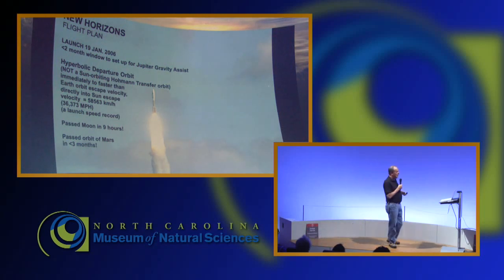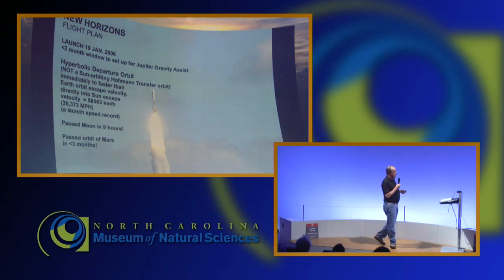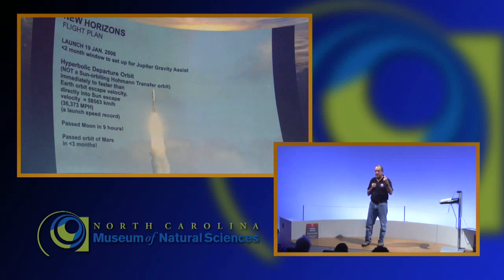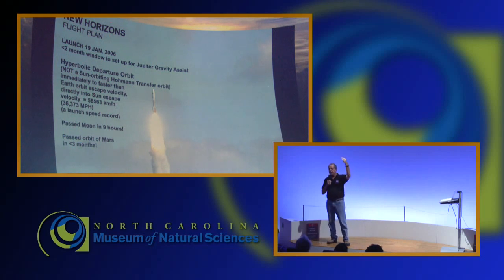It was called a hyperbolic departure orbit instead of the Hohmann transfer orbit. It went to 36,373 miles per hour directly, right off the launch pad. And that's a record. That's the fastest launch that a rocket has ever done. In fact, we may have been prejudiced watching it launch because we thought this is going to be the fastest launch ever. But the rocket just seemed to leap off the launch pad. So much power, so little weight.